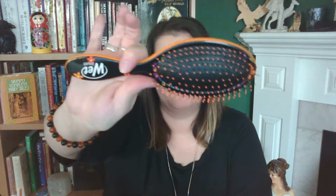And the last thing, if you're still with me, my last favorite thing in October was I scored this hairbrush at Dollarama. Dollarama is a Canadian dollar store, and this is the Wet Brush. It's supposed to be safe to use on wet hair to detangle. I find it a little harsh on wet hair, but I'll use it on dry hair. And just look at this. How cute is this?